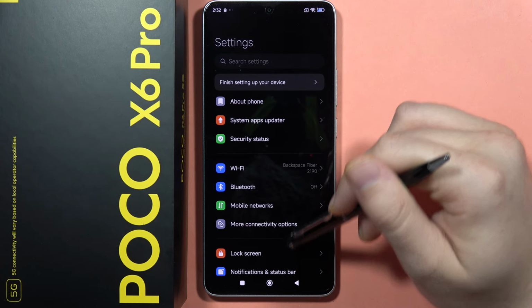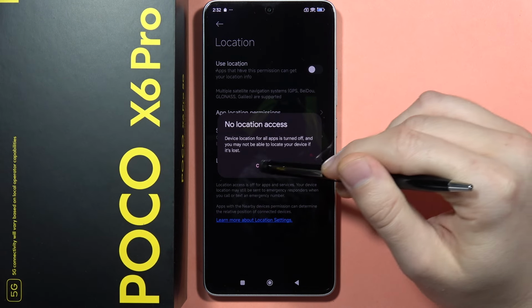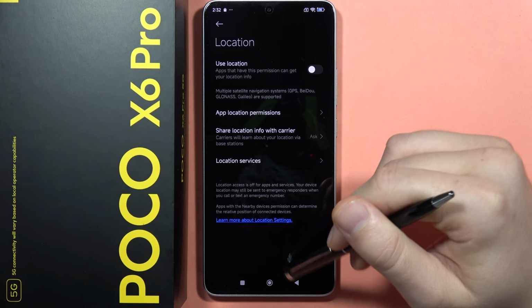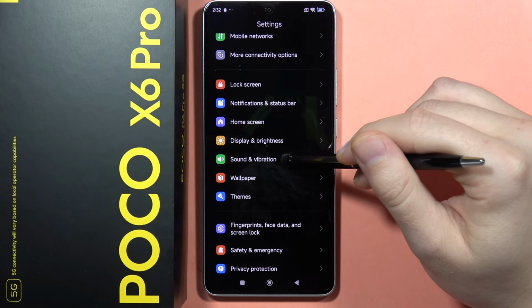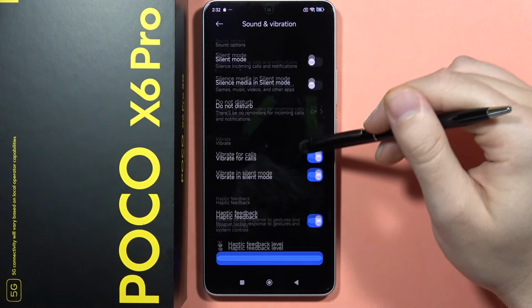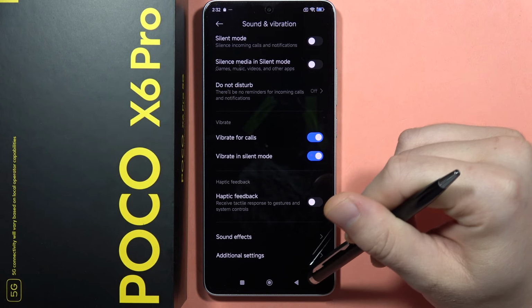Next, we'll have to also turn off the location. So turn it off with the switcher, tap close. Now we have to turn off the haptic vibration, so it will be actually located in the sound and vibration. And here, turn off all the haptic vibrations.